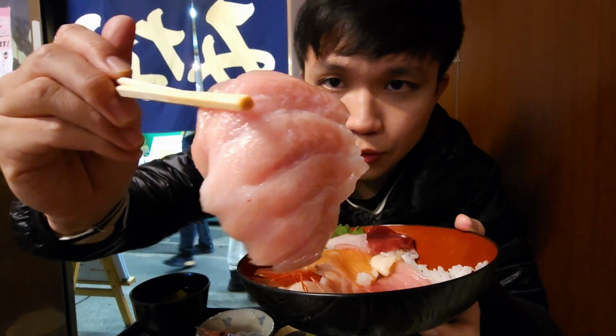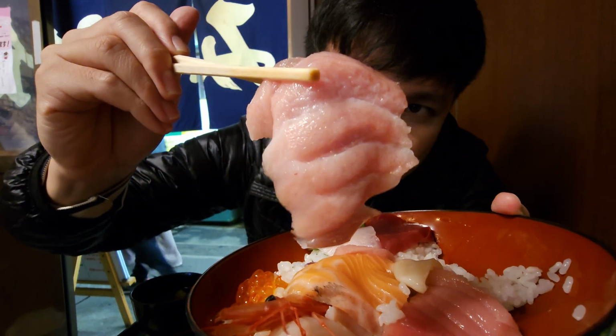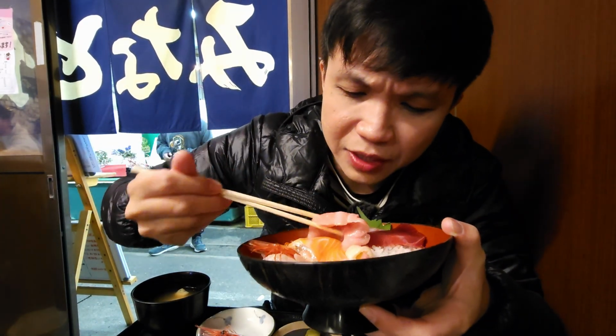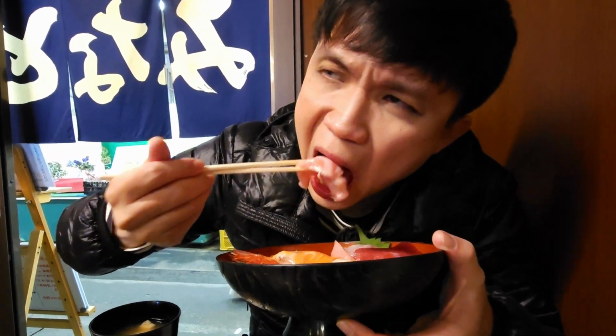Look at the Otaru here. Nani? What sorcery is this? They did not cheap this out, guys. Look at how fat this piece is, how big this piece is. Oof. And this is just at the base level of the Kaisendon set. I wouldn't be surprised, with its popularity, if it gets sold out pretty quickly.